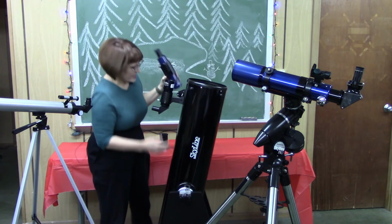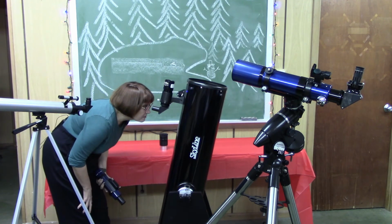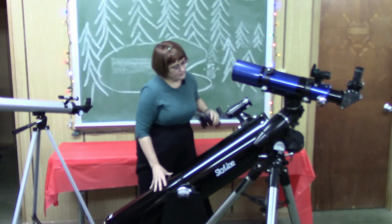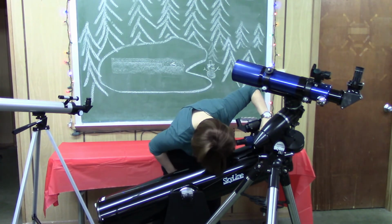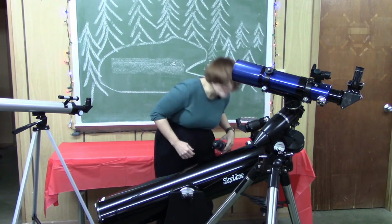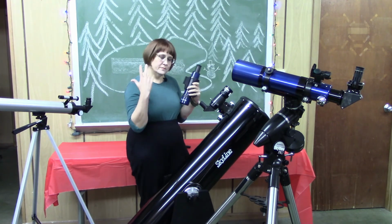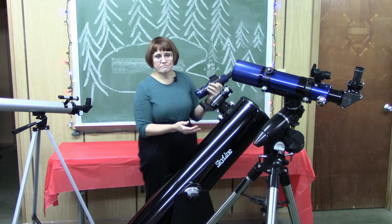But with the right angle, I can just bend comfortably down a little bit. Same thing when the scope is lower. Are you bending way over to see through it? Or can you just bend down a little bit? Much more convenient when you have this sort of telescope to have a nice right angle finder.